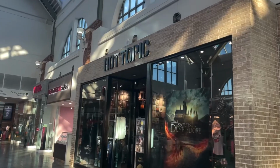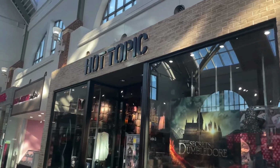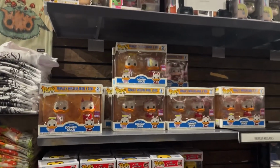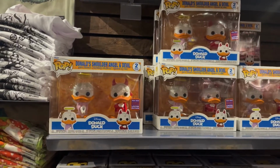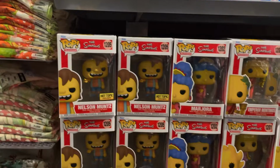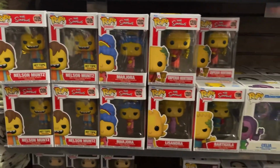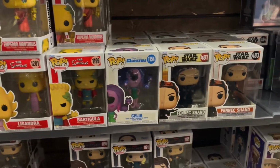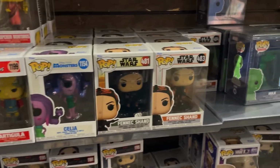And we're going to make another stop in the mall, this time over at Hot Topic. And this is the first time I've been in Hot Topic for a while. And so they do have some pops I'm seeing for the first time in person, like this Donald Duck, Angel, and Devil 2-pack from WonderCon. We have some of the Simpsons pops, pretty much all of them, at least most of them. Monsters Inc. Got some Star Wars ones. Both Fennec Shands are sitting there.